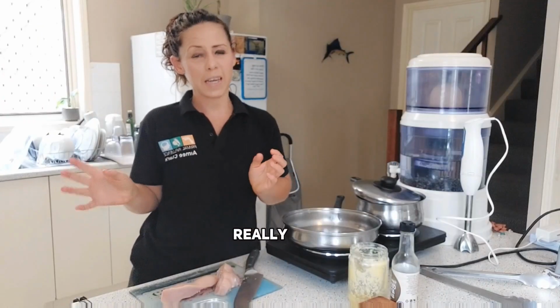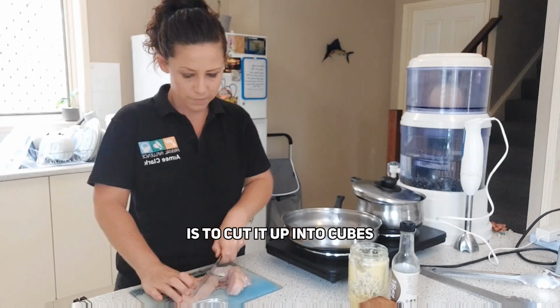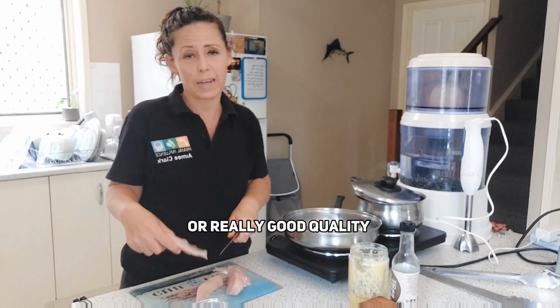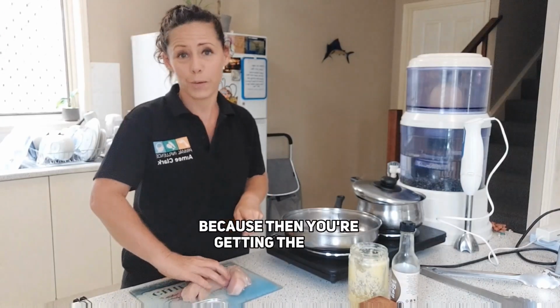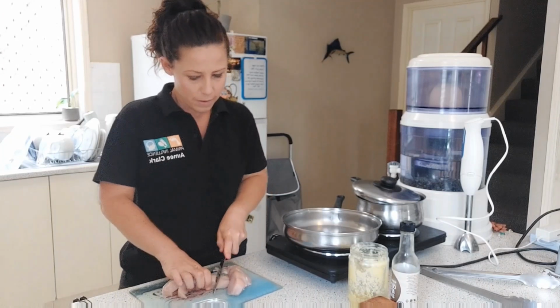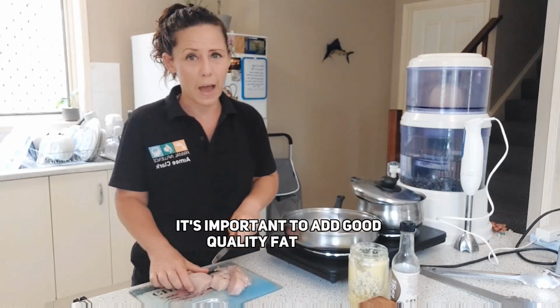A really, really easy, simple way to use chicken breast is to cut it up into cubes, fry it up on the pan with a little bit of ghee or really good quality animal fat, because then you're getting the good omega-3s from that animal fat and not missing out. When you're having lean meats, it's important to add good quality fat with it.